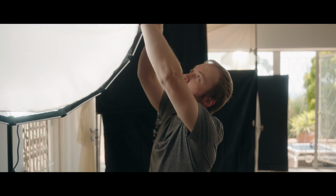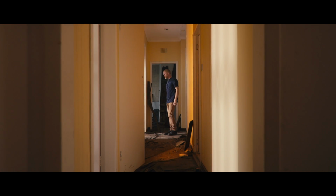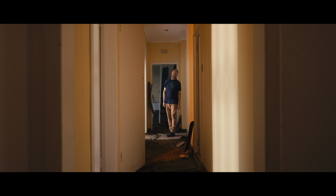Now, what exactly is the secret I mentioned? I call it pockets of light, but it's also known as the checkerboard. This is one of the best ways to make a scene more dynamic and usually looks something like this, where you have dark, bright, dark, bright, dark. Let's refer to them as pockets of light.